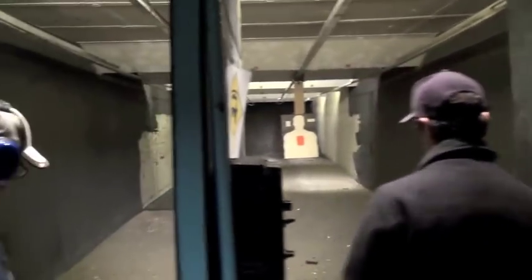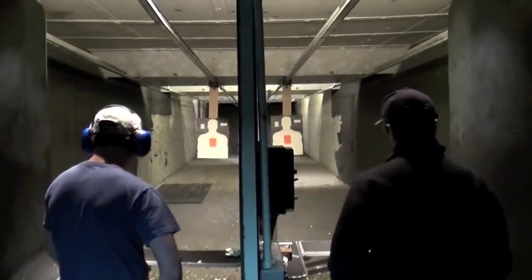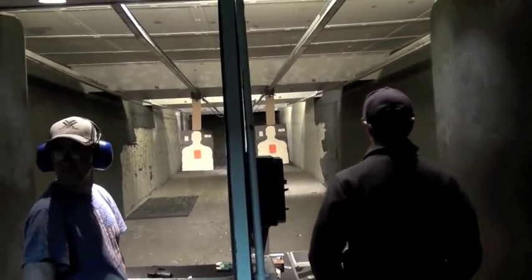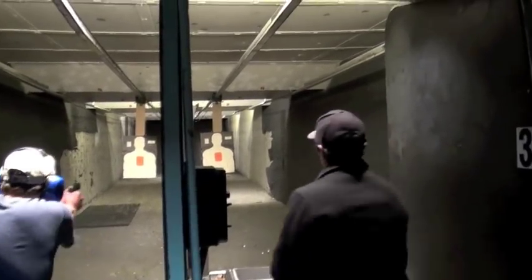Hands in your pockets at the beep. This is a speed drill. Ruger LC9 versus the KelTec PF9. Did you guys see that on TV? Shoot! Go!